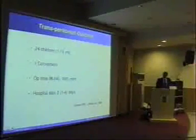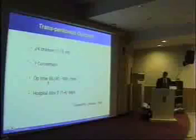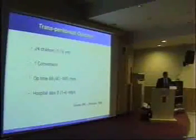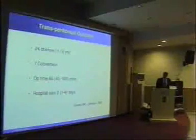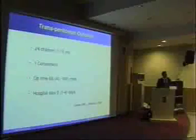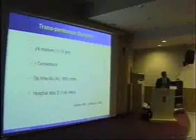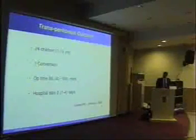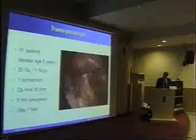The operation time was about 85 minutes, not bad, and actually comparable to the American time for open surgery, wasn't it, which was 120 minutes. And the hospital stay was 2 days. But that included pre-operative workup the day before the operation, and therefore probably nowadays one would reduce that to 1 day. In fact, more often than not we do.